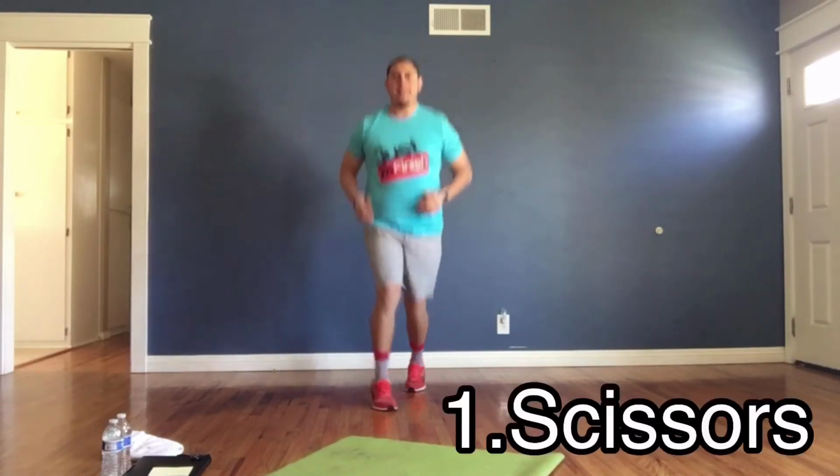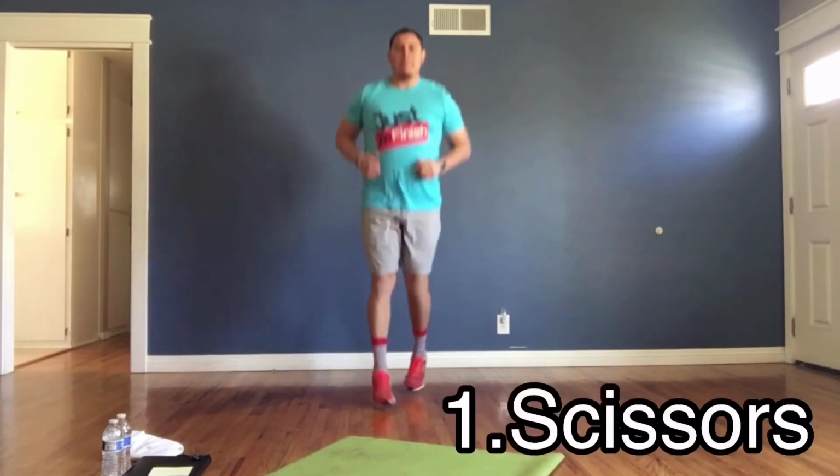All right, here we go. Starting in 3, 2, 1, and go. Scissors, forward and back. Push yourself a little bit more in the second round. Right now, let's go for the exercise. 5 seconds left. Got those lateral lunges coming up.